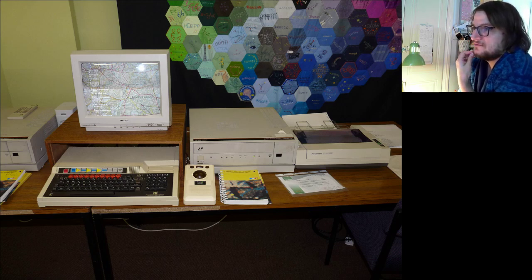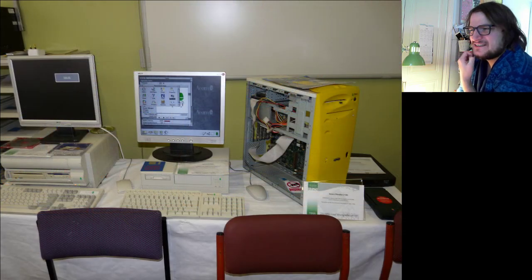And of course, all run by laser discs, because they needed a decent capacity storage format. Laser discs never really took off in the UK. I've never actually seen them or heard of them apart from... I think they were only big in America. They're basically non-existent over here.